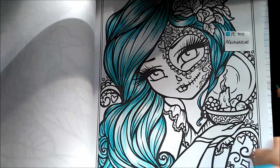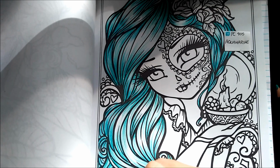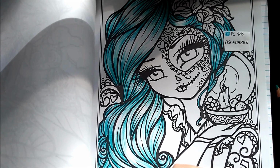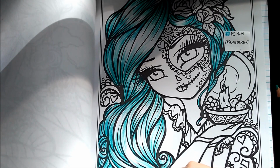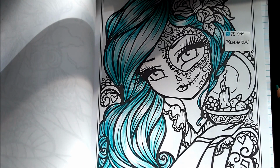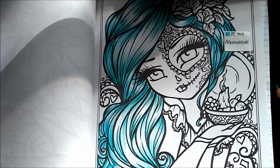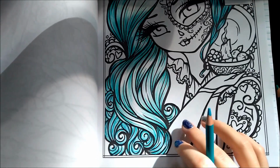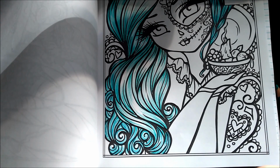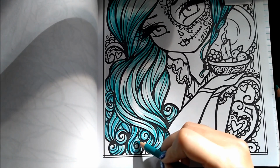So these little curly bits are the hardest to make look textured, like put hair strands in. Just because of the way they curl, it can be very, very tricky. So for the most part, I'm just going to follow the direction of the curls as much as I can, but regardless, sorry, you can't even see that, oh my gosh. Regardless, they are going to look messy.